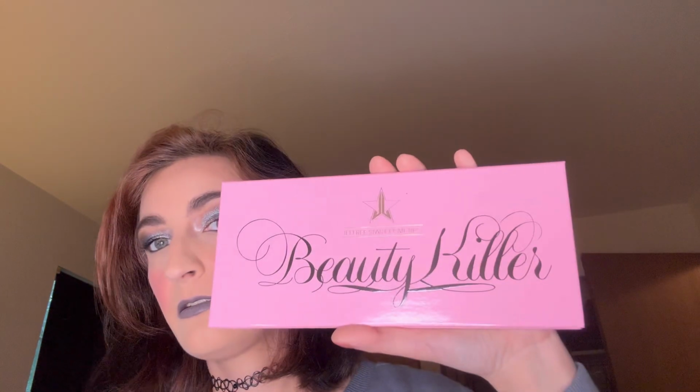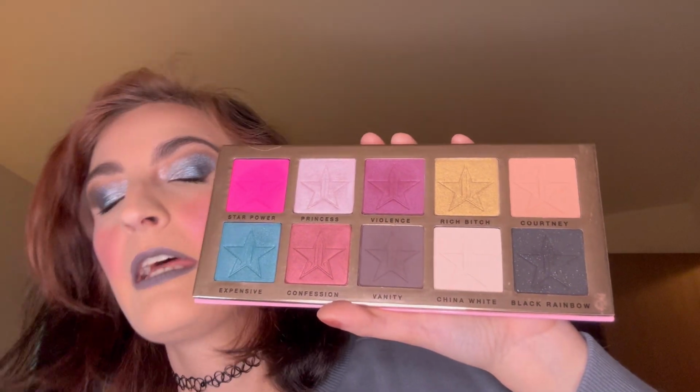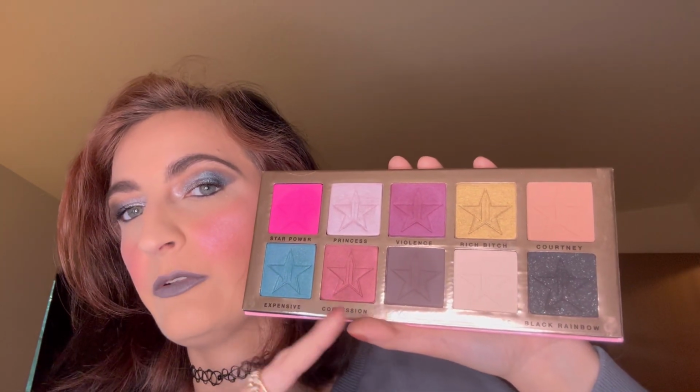Then we have Jeffree Star Beauty Killer. Look how pretty that is. This right here used to be like a pairing palette, but I could probably use this on its own too and be good to go. Growth. So proud of myself.